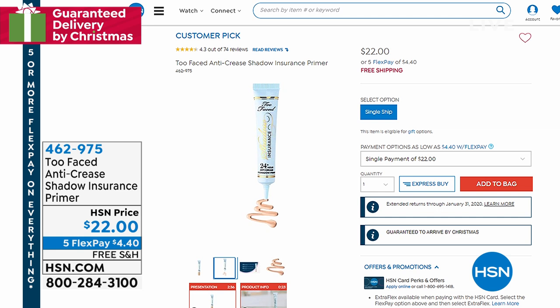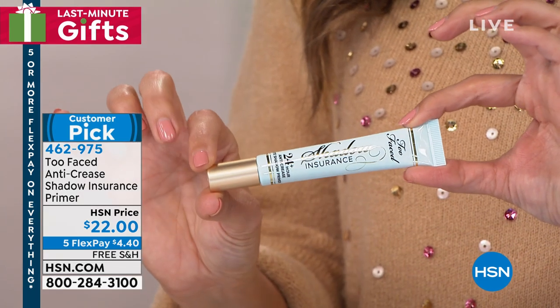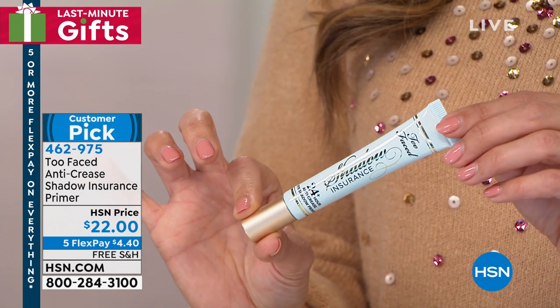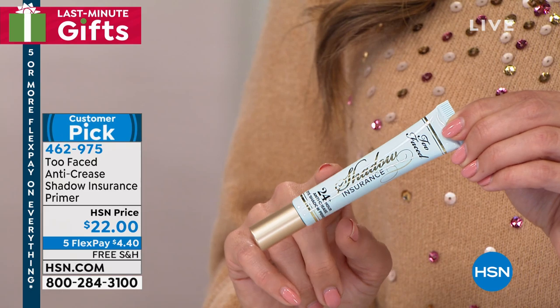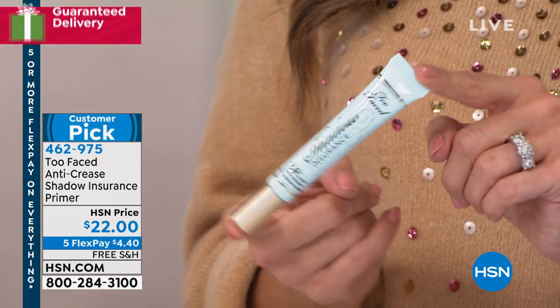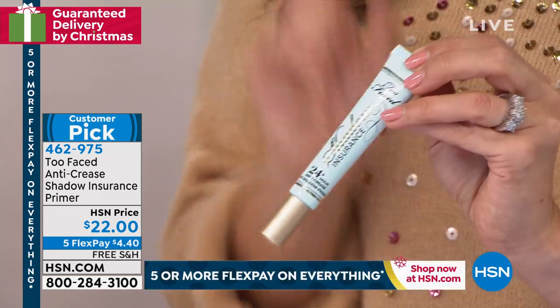We do have the primer available as well. It's $22 right now. It's called Shadow Insurance. You put a little bit of this on, it's anti-crease. It makes the colors even more vibrant and they stay on all day long, 24 hours plus. It has vitamin E in it too. It conditions your eyelids as well. There's only 200 left of this if you want to pick it up. It's $4.40 to add it to your cart and get it on a flex payment. Also free shipping, fits perfectly into a stocking. So that's a gift idea for you.